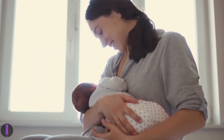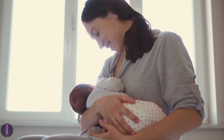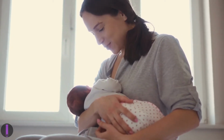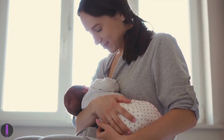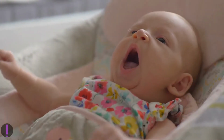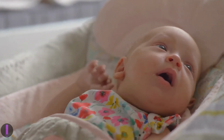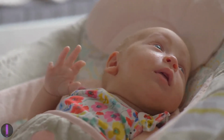Your baby may nurse more slowly. Instead of sucking away vigorously, your baby will tend to nurse more slowly as he gets sleepy. In fact, if he's sleepy enough, he may even fall asleep mid-meal. Your baby may start yawning. If your baby does this, well, that's a not-so-subtle sign that he's one sleepy baby.